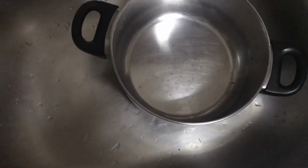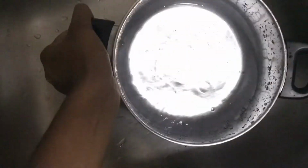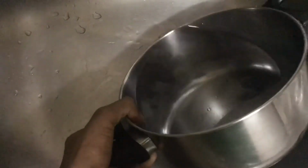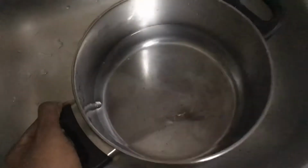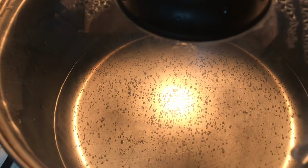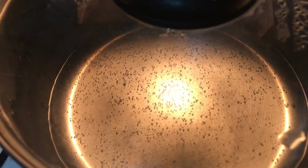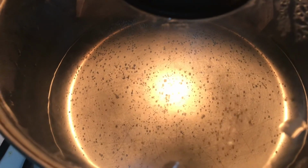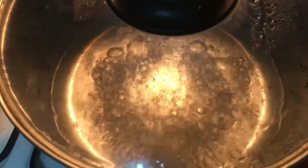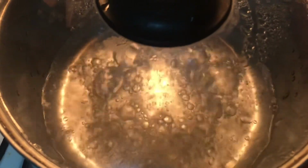Hey again guys, so this is segment 2, and here I am just adding water to the pot. I actually decided on not using too much water because my spray bottle is small and I didn't want too much hair tea. So I decided on this amount of water, and then I added the pot to the stove. I put the water to boil, and at this point, when it came to a boil, I knew that it was ready for the tea.